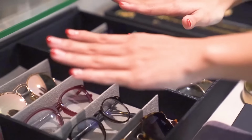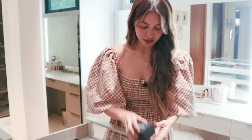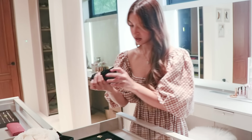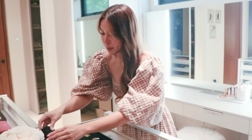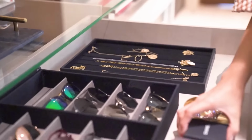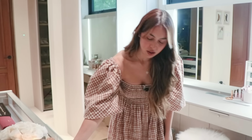Ito mga, from my old endorsement, tong mga shades. Kinip ko siya dyan. This one from Eurolux. Chanel earrings. Super nice. I'm just so grateful to have a lot of people in my life na who are very thoughtful and like to, you know, gift me with stuff na magagamit ko talaga.